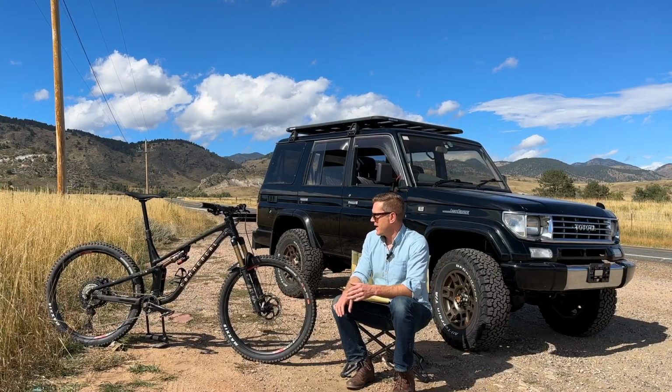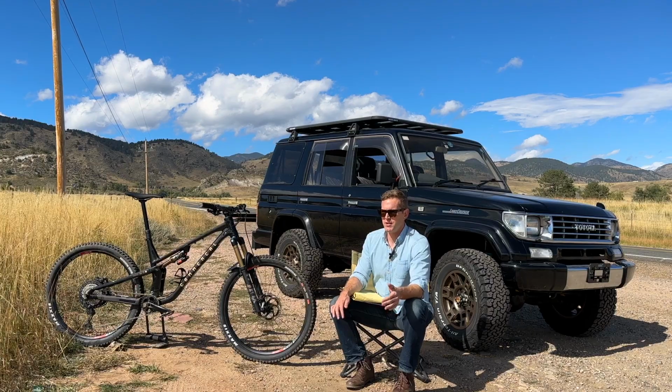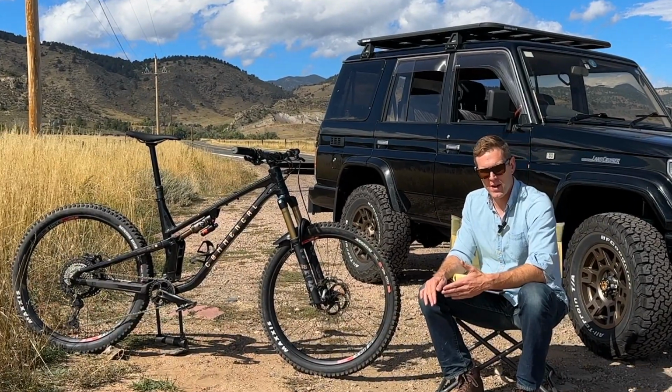Descending. Okay, so the last Meta TR, if you looked at all the reviews, everybody was like, look, they say this is a trail bike, but it really feels more on the enduro end of a trail bike.